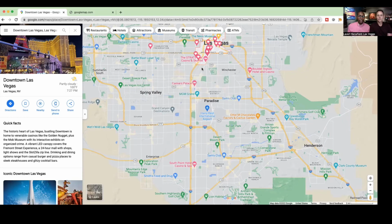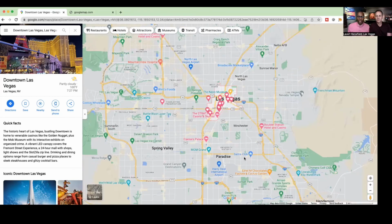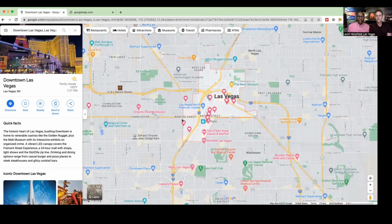So again, not too far from these things, but we want you guys to at least be able to see those 3 homes and their exact locations. So we're looking at 1, 2, 3. Enjoy. So we're here in our first property.